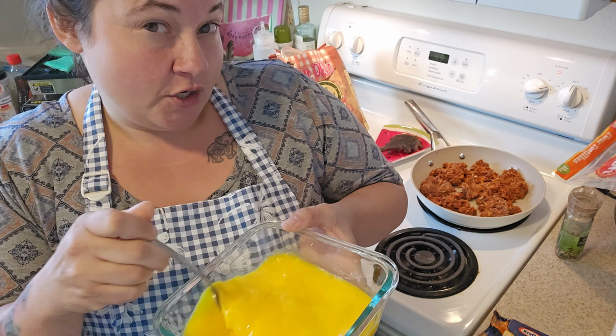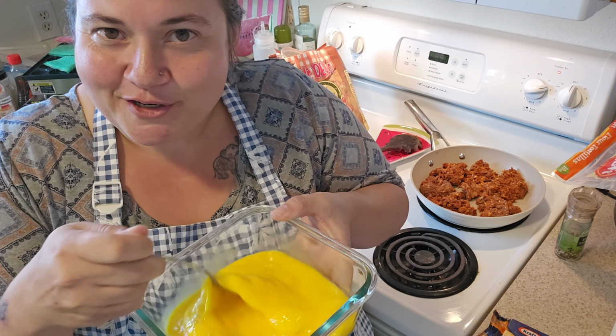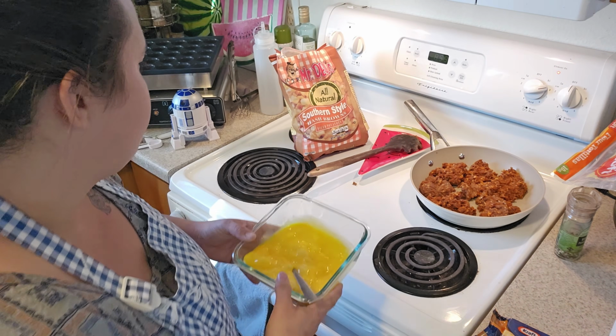Other people say they put vinegar in their eggs. I haven't tried that yet. Do you guys have anything unique that you put in your scrambled eggs? Look at that beautiful yellow color. Okay. All right, eggs done.